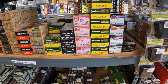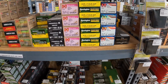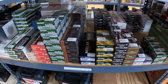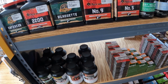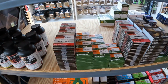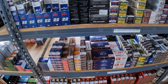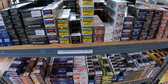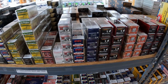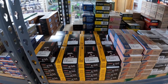Some 38 Special +P bonded Sabers. I think I've tested those. That's a new looking box. So 45, I think I've got those covered so far too. Powder and primers, they're looking really good on that still. Tons of different powder, and even the primers, I think they've got pretty much every size primer in here now. Rimfire, big old selection of the rimfire y'all have seen before. Lots of different 22 mag, which I might pick up some if I see something I don't have, because I've got something to test. That X-Tac 5.56 still $7.99.